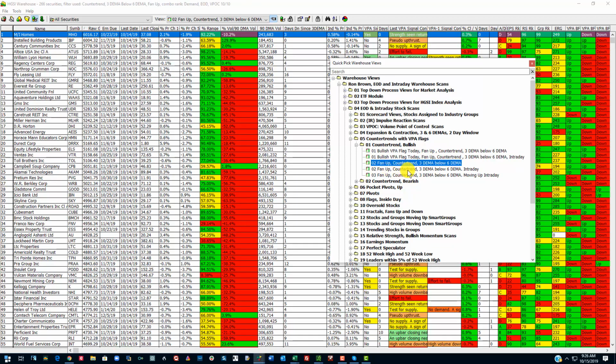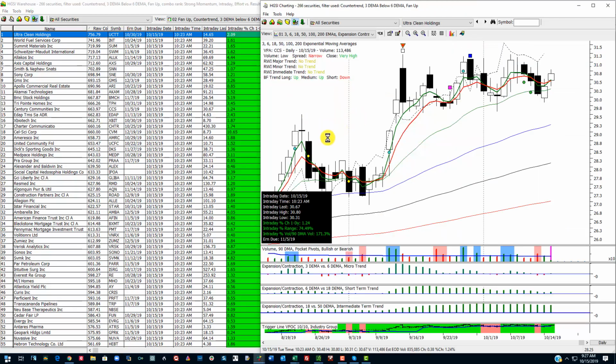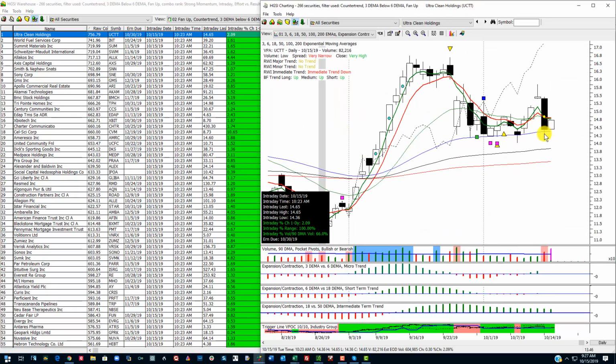This scan does not. What I'm looking for here is the fan up counter trend. The 3 is below the 6. If I go to the intraday version, here's Ultra Clean Holdings. You can see that the counter trend is here. It's a very short-term counter trend, and I did not require a positive VPA signal or flag.